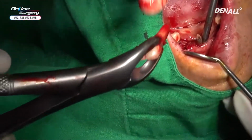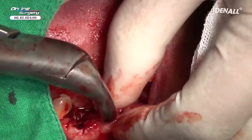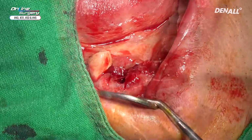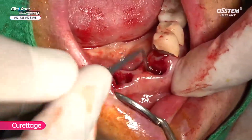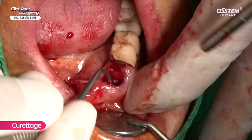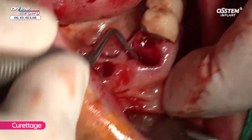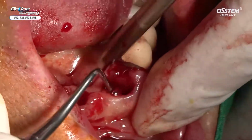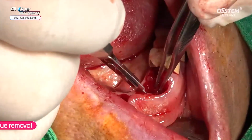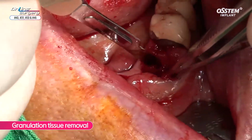The root is long. Canines have long root. Done. Because it's not a canine, the root is divided into two. The buccal wall is completely resorbed on the apex, so you can see the instrument sticking out. For immediate implant placement, you need to remove granulation tissue for sure.